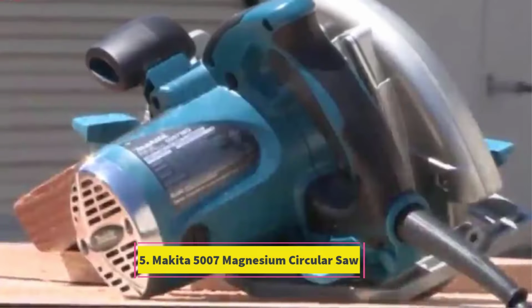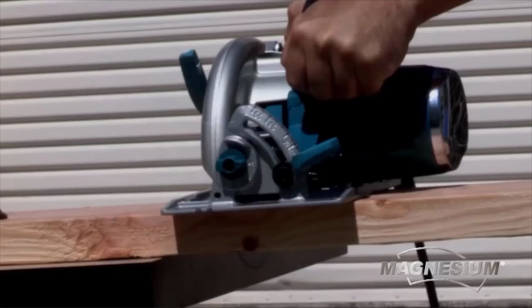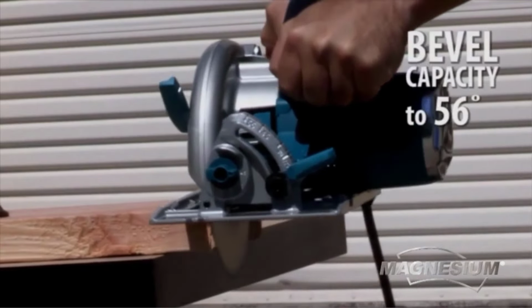Number 5. Makita 5007 Magnesium Circular Saw. Customers who favored this circular saw were impressed by its robust cutting power, ease of operation, and manageable maneuverability. However, some users found it too heavy, while others noted that the guard handle inconveniently obstructed their sightlines. Users appreciate the single-trigger operation without the awkward side safety button. They find the saw very powerful, delivering extremely accurate cuts with easy adjustments for depth and angle.